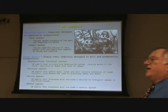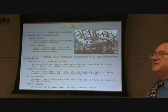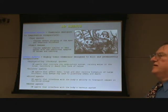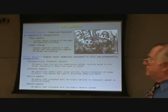There are blister agents. These are chemical agents that are designed to cause tissue damage on the skin, tissue damage in the eyes, tissue damage in the mucosal membranes, and also, if inhaled, within the lung.